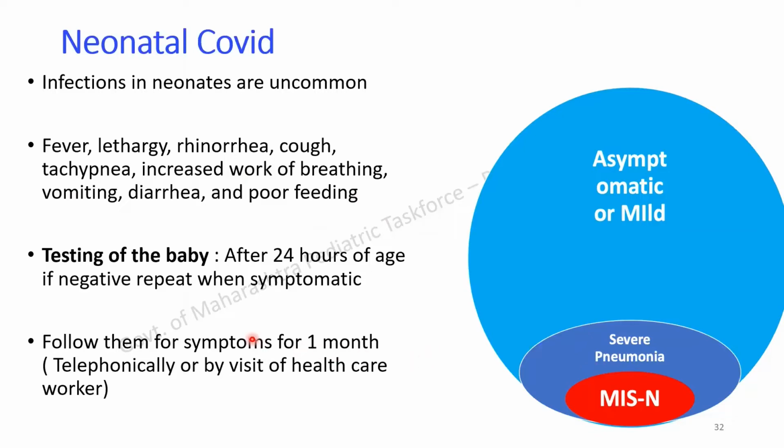The testing of a newborn is usually done after 24 hours of age. And if it is negative, it is only to be repeated if the newborn has any symptoms. If the patient is asymptomatic and sent home, a COVID positive mother's baby, then we follow them up for symptoms for at least up to 1 month of age, either by the visit of a healthcare worker or telephonically, they are kept in contact.